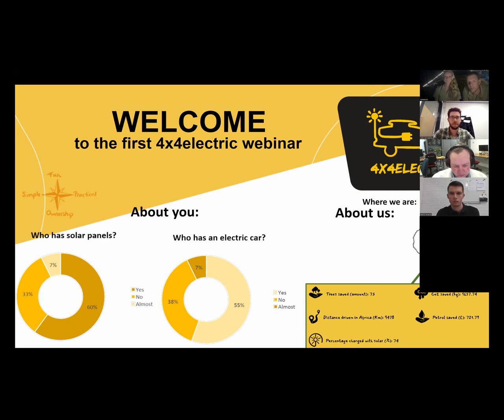On the right bottom, some facts for now. We compare our trip with other overlanders. Normally overlanding is done with a diesel or petrol car, and we compare that with our car. At the moment we saved 75 trees by not fueling up our car. And we are now at close to 75% energy purely generated on our solar panels. So that's quite a lot.